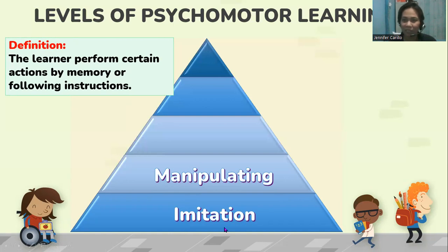So in imitating, take note, there is a visual aid. You can see how the teacher demonstrates a certain skill, like how to dance, how to swim, how to sing, how to draw, how to operate a machine, how to drive a car. So the students imitate. In manipulating, this time, the teacher might just give instructions, or the student may perform a task based on his or her memory.